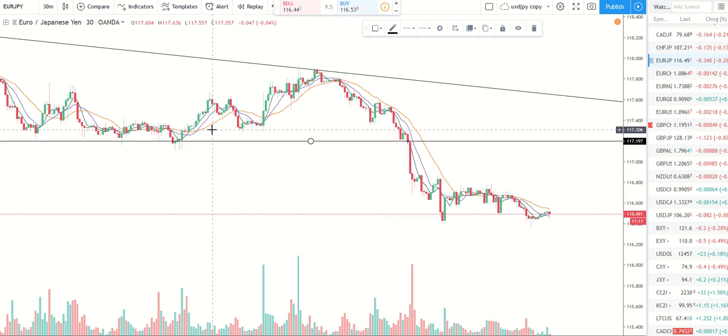And look for a rejection back into this price area. If we see a rejection into this price area, a few wicks, then that's a good sign that it's going to push down further. So I might look at that one.